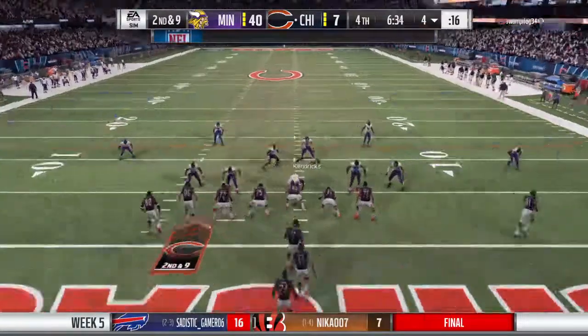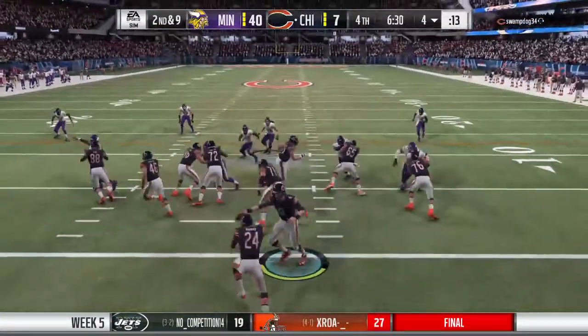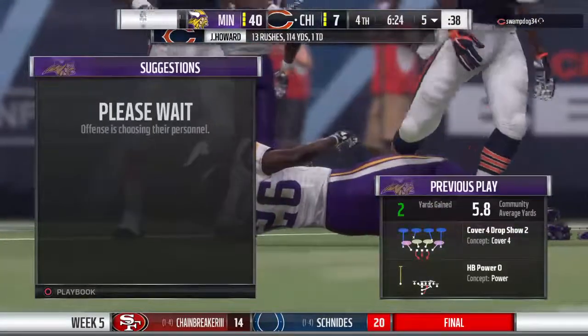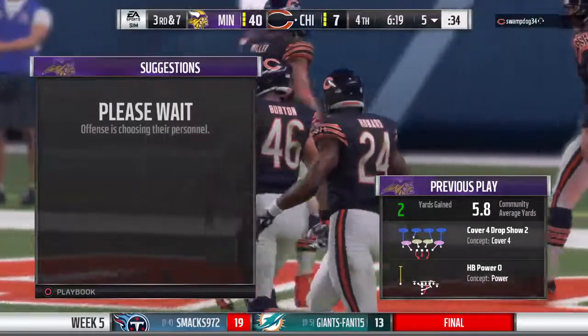Double tight, guys, double tight. Now Howard, and not much there as he gets it up to about the 5-yard line. Only a gain of a couple there. That leaves him needing about 7 here on 3rd down.